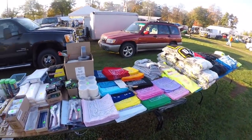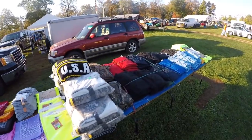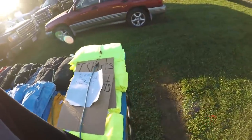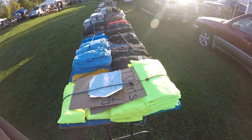Seems to be a lot of these new items, huge in bulk. Got a bunch of it. Must be some warehouse deal. Or someone owns a screen printing store and these are just shirts that they get.